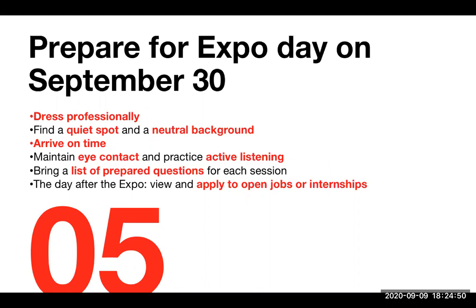And then for both group and one-on-one sessions, when you're on video, you want to make sure you maintain eye contact with the employer and practice active listening. So remember, just because you're behind a computer screen doesn't mean an employer can't take note of things like body language, things that are also important in an in-person career fair. We went over this before, but bring a list of prepared questions for each session.